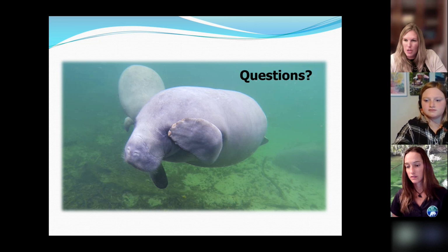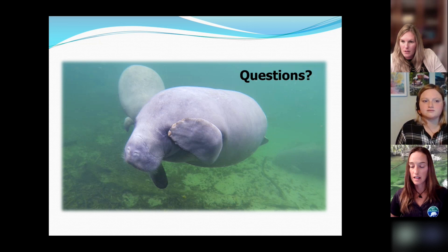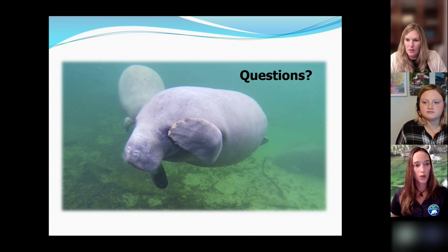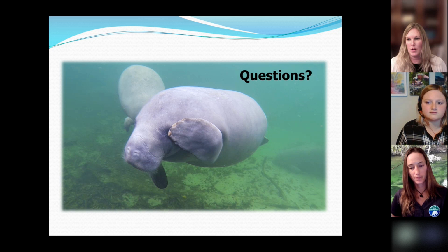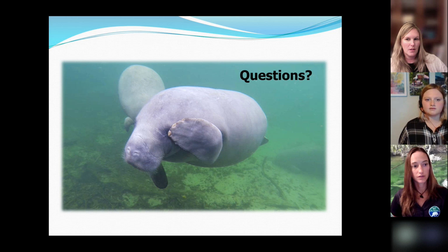We do have one about the restoration project on Homosassa River. Will it be ongoing? I don't know, Kim, do you know anything particularly about this one? I do not know about this one, but Cheryl, I think we have your email address, so I'll dig into that a little bit more. We can gather up some information. Do you have some more information you can provide us in the chat?